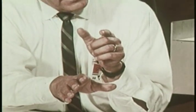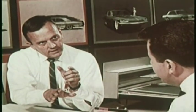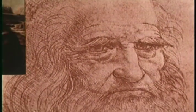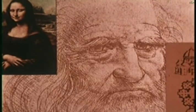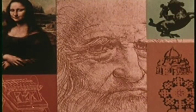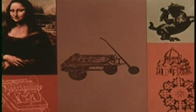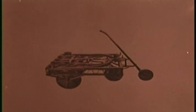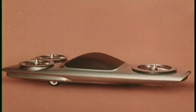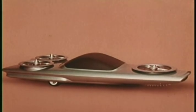The contemporary stylist is part artist, part architect, part sculptor, and part product designer. Like Leonardo da Vinci, the stylist unites art and technology. Leonardo, master of the Renaissance, approached art as a science and science as an art. Leonardo's spring-driven automobile has something in common with this dream car conceived in an advanced styling studio. Both are far ahead of the time in which they were created.